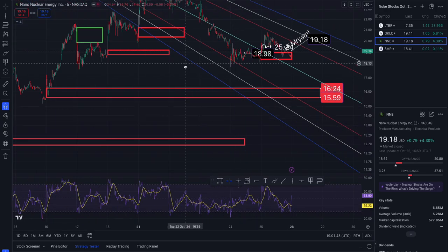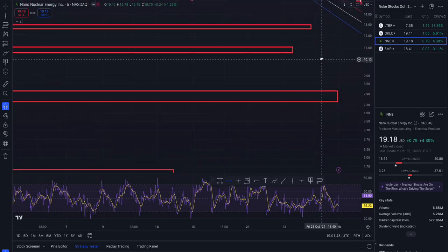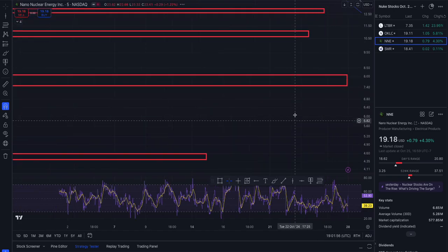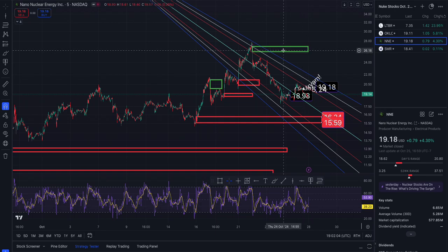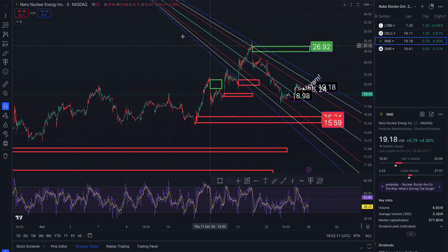Now, I want to clean up this chart. Let's start with this. Well, there are many landmines to the south side. Let's just put it that way. As I looked at this on the bigger time frame, which I'll go to in a minute, let's just do this and work my way down. So to the north side, there is a gap that will take us to 26.92. That is a gap fill to the upside. But right now on the 5, we are still going downward.